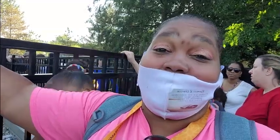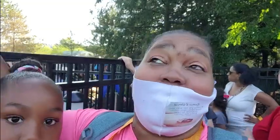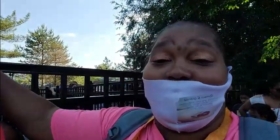The ones that get on, they stop at the top. Now they let the ones that went before you off, and you stay on top and go for a second round. So instead of reloading the whole cart in one shot, you go twice and then they reload. So it takes a long time, it's time consuming. So we have to wait. But we're at the front of the line now, so we should be on in about 5 to 10 minutes, depending. So I'll see you when you get on the ride.